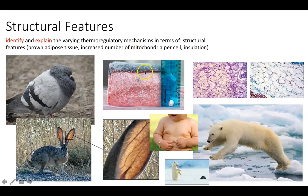So here we can see this is the fat tissue on a seal. It's even thicker in polar bears, and this is a microscopic image of brown adipose tissue, and it's packed. It's all this fat, and it's packed out with little mitochondria, and we'll talk about that in a sec. It's so richly endowed with blood vessels and mitochondria because, as you will know, mitochondria are the powerhouse of the cell. They turn sugar and all that into energy, and a byproduct of metabolism is heat.